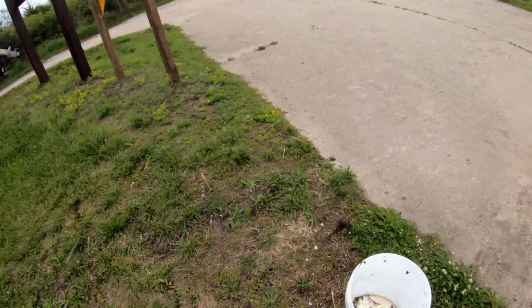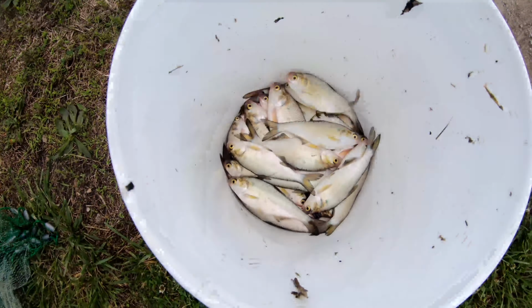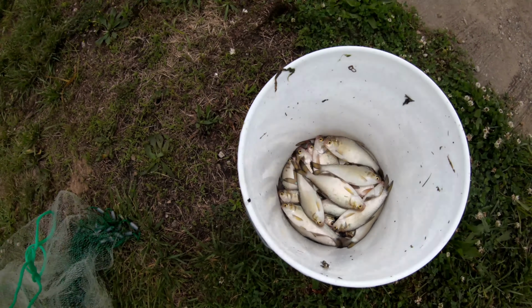All right, well, in about 5 or 6 casts, we got over 50 shad and a few live baits used tonight. So this is about half of them. We're gonna put them on ice here. The rest of them are in the live well, and we'll see how they do. But let me kind of show you what we did get.